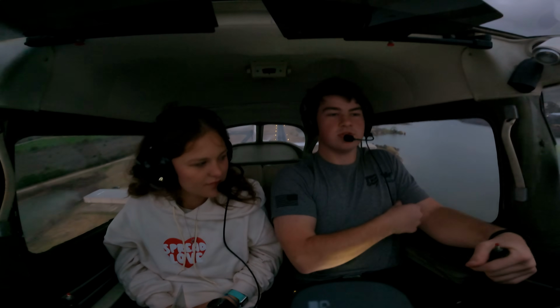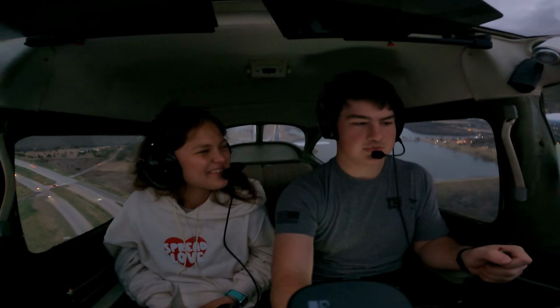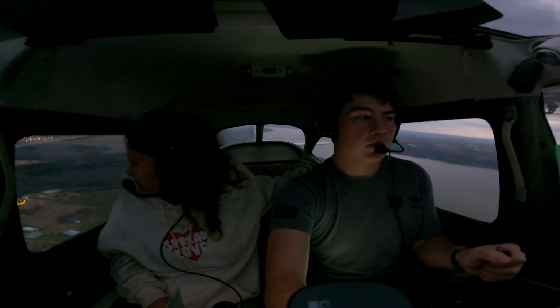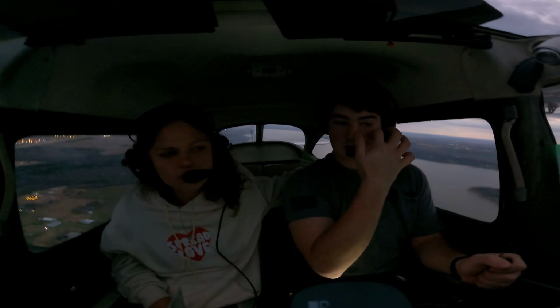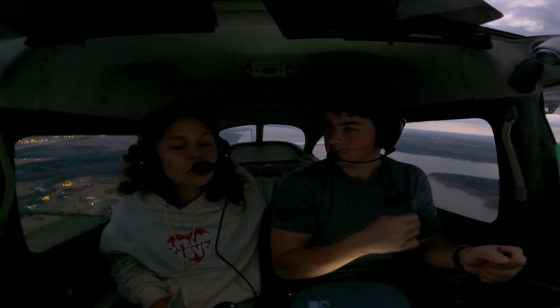Alrighty, we'll make this one a full stop. And let's do a soft field landing here, because we want to kind of get to the end of the runway anyway. So basically we're going to try to hold the nose off. We're going to try to do a wheelie down the runway. Like I said, we're simulating landing on grass.